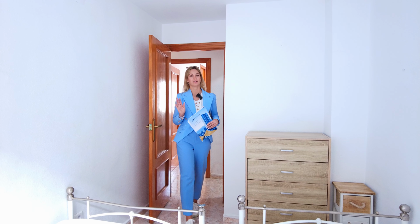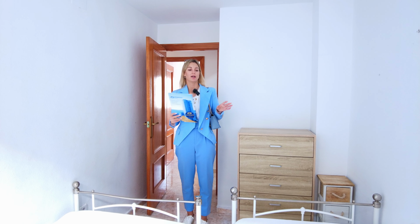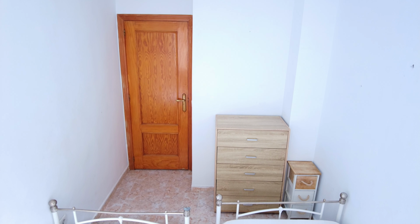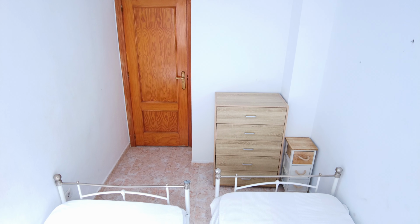And here is the second bedroom. It's smaller than the first one. And right now there are 2 single beds, and it's not comfortable at all. There is really no space between them, and they're just stuck into the wall. And here is also no built-in closet, so just this.